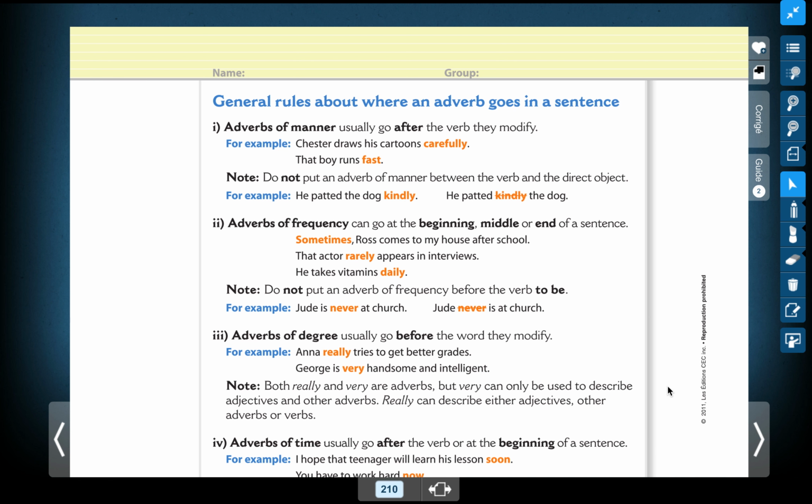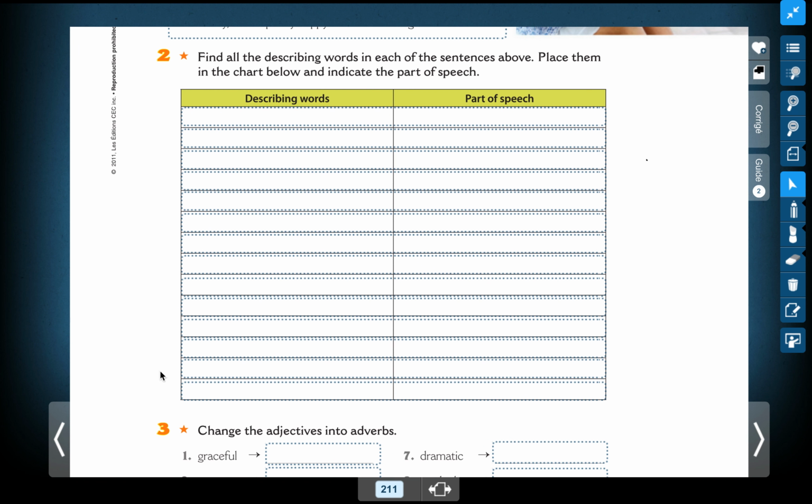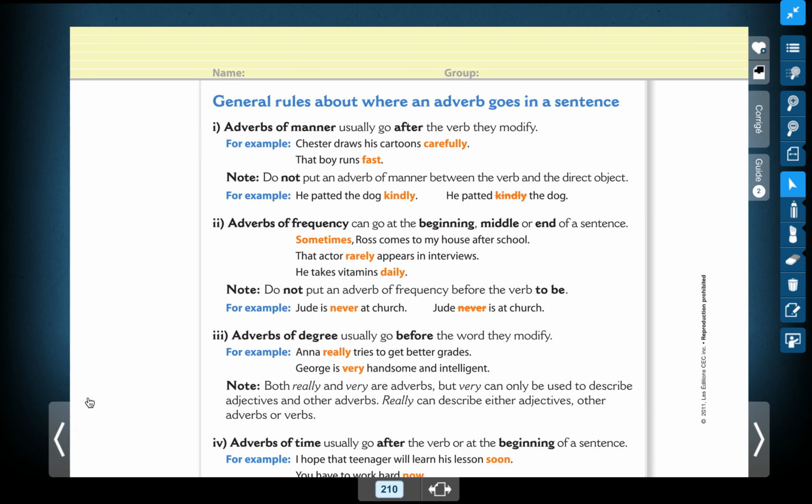adverbs. So what you need to do is either review the adverbs that we did in class or go online and type placement of adverbs or where an adverb goes in a sentence plus exercises and practice. You'll find little exercises online where you can move around the words and place the adverbs properly.